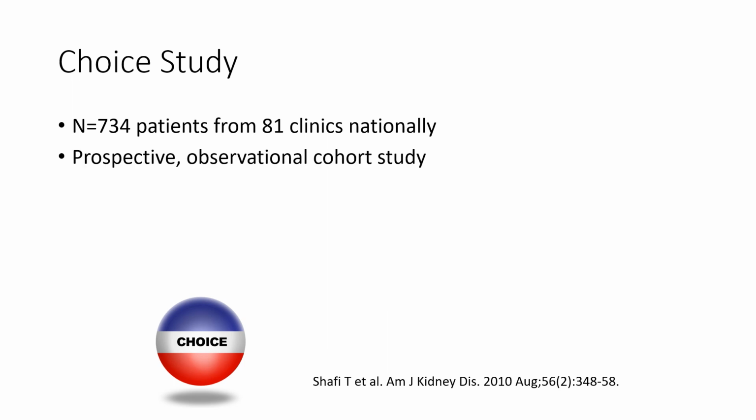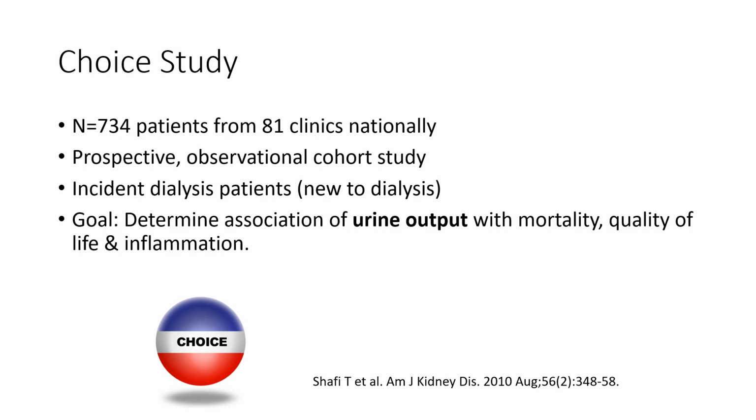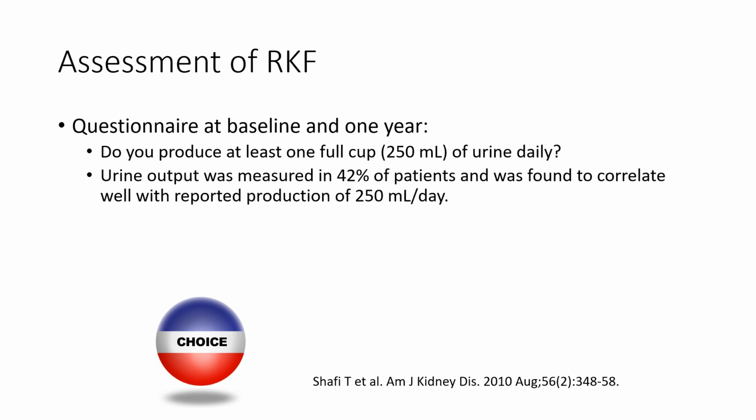And the last study we'll look at is called the CHOICE study. 734 patients from 81 clinics nationally, a prospective observational cohort study involving new dialysis patients, and the goal was to determine an association between urine output with mortality, quality of life, and inflammation. At the start of the study, the researchers asked the patients, do you produce at least 1 full cup, 250 mils of urine daily? And urine output was measured, and 42% of patients was found to correlate well with what patients said.